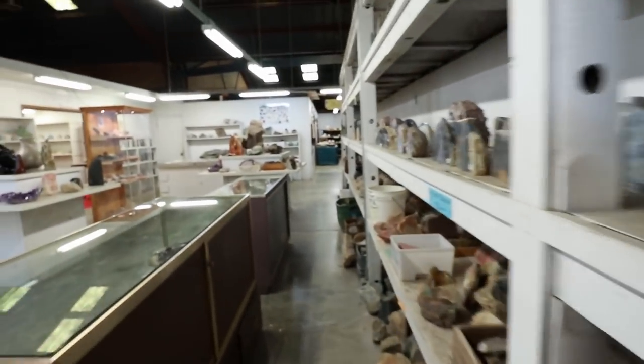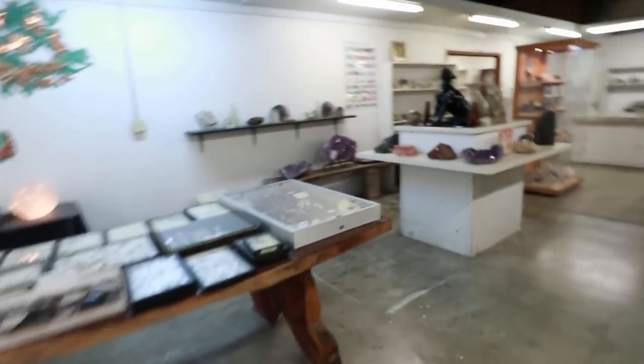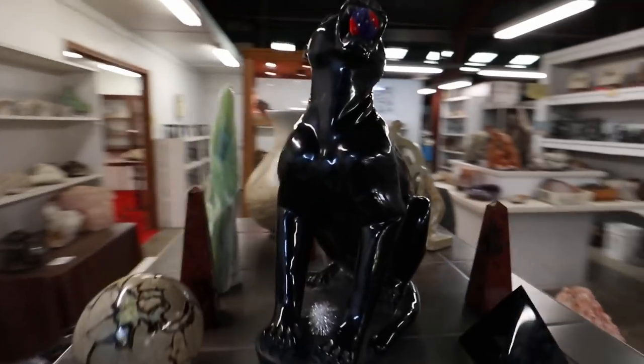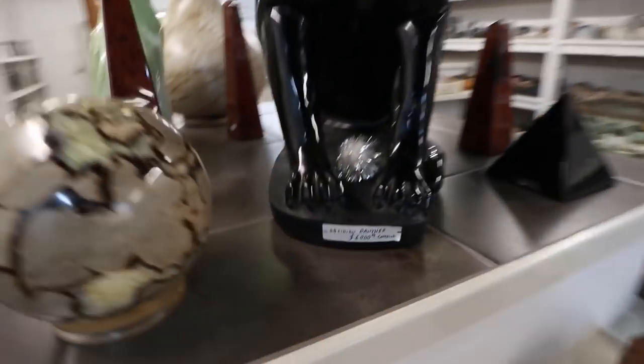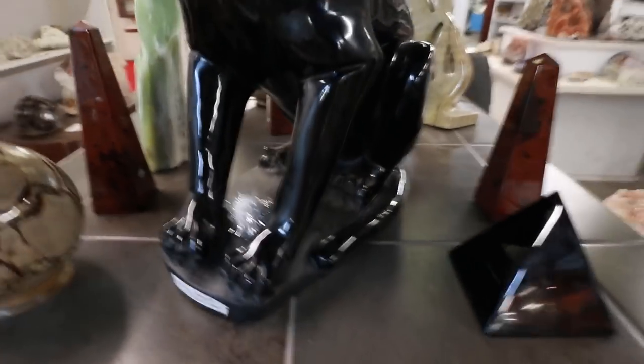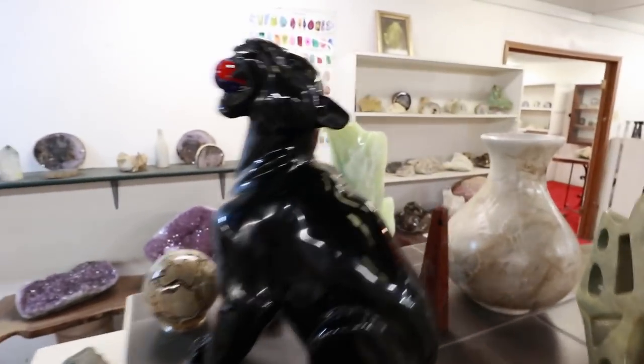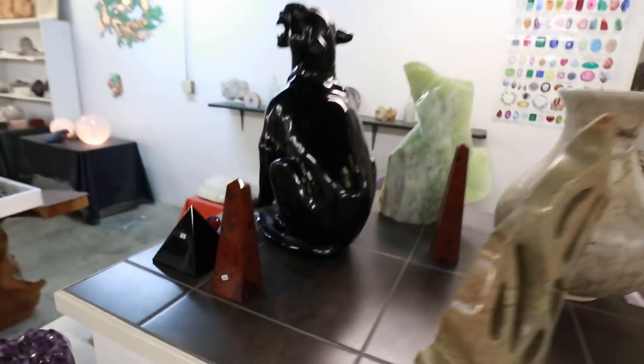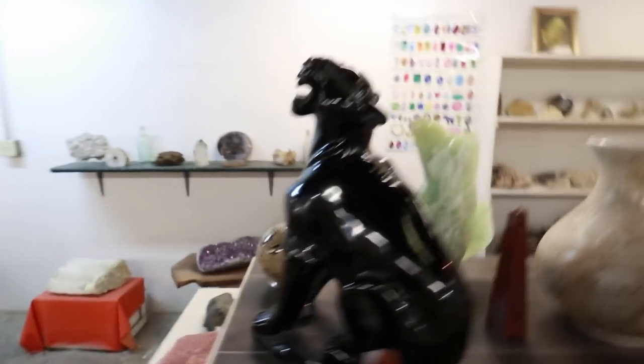So here we got some big pieces back here. Oh man, look at this, guys. Look at that. Obsidian panther. Wow. Oh, that's freaking beautiful. What is this? Somebody just put that in there. I'm gonna take that out for a minute so we can really appreciate. Yeah. Wow. That's beautiful.